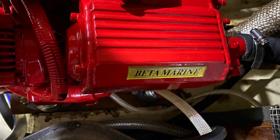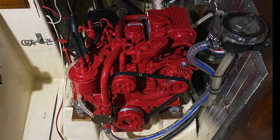It is solid, it is dependable, it is economical, and I cannot be more happy with the choice of the Betamarine 16 horsepower for my boat.